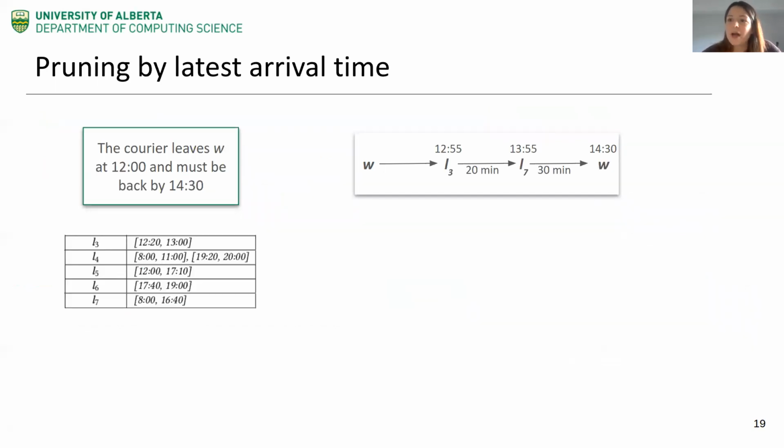And we also prune paths based on an estimated latest arrival time at each location. So here in this example, we assume that the courier leaves the warehouse at noon and must be back by 2:30 p.m. So the latest arrival time at W is 2:30, at L7 is 1:55, and at L3 is 12:55. And this means that, for instance, if we build a path where the arrival time at L3 is later than 12:55, then that path can be pruned.